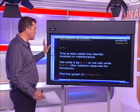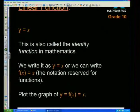First of all, we can write it as y equals x, or in the same notation, we can say f of x is equal to x. Remember, it means exactly the same thing. Sometimes you'll find books saying y is equal to f of x is equal to x. Remember, this f of x notation is only reserved for a function.